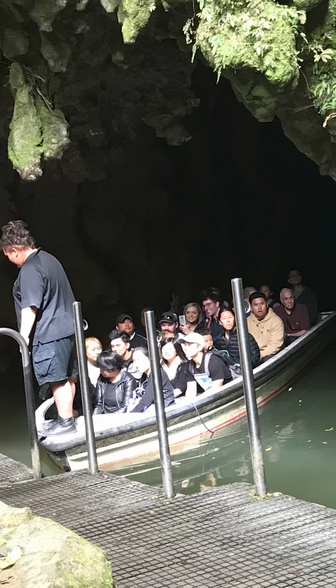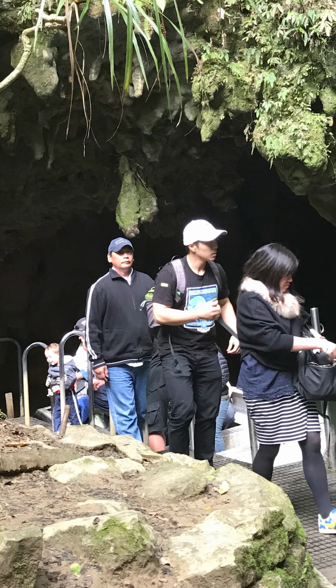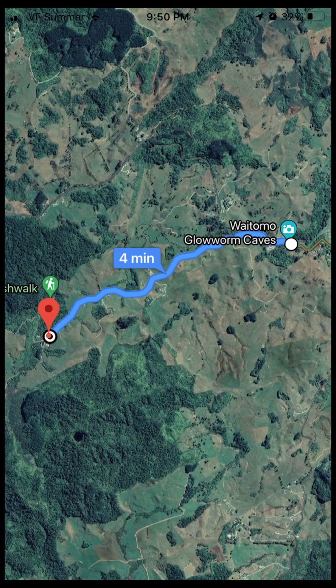I'm sorry if there's no video inside the caves, because it is not allowed. And now we're off to the Ruakuri Cave, which is just about 4 minutes away. This spiral is the entrance and the way going down the cave. Stop here, guys, before we carry on.